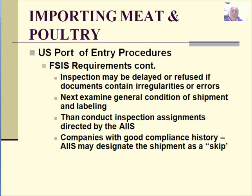Inspection may be delayed or refused if documents contain irregularities or errors. The next thing they do is examine the general condition of the shipment and the labeling to make sure that it complies with U.S. regulations. And then they conduct inspection assignments as is directed by the computer system. For companies with a very good compliance history, the computer system may designate the shipment as a skip. It wouldn't be inspected. The meat and poultry products would be put directly into U.S. commerce.